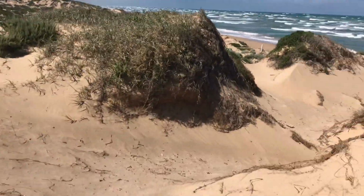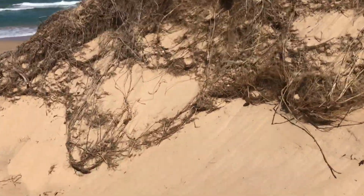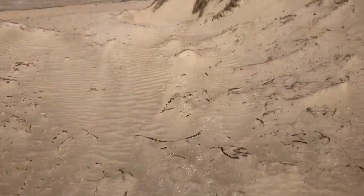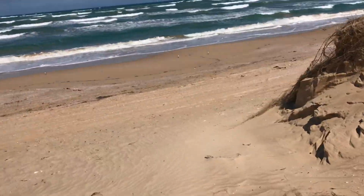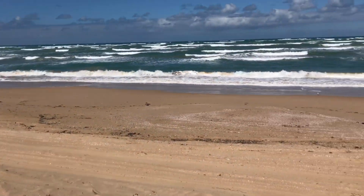There's a signpost. It's a sign. Oh, here we go. Woohoo! Oh, there's the track coming through here. Some guys, some biking.